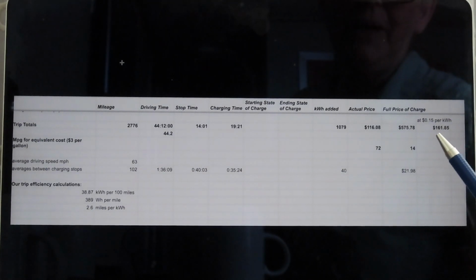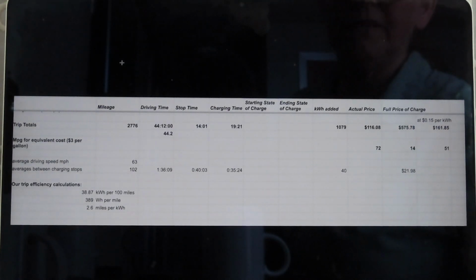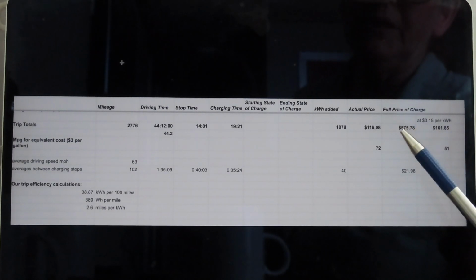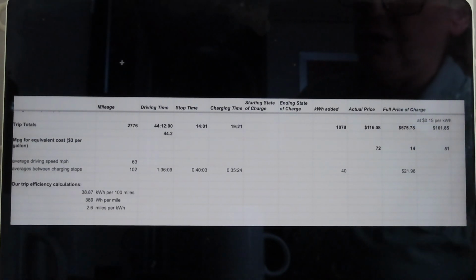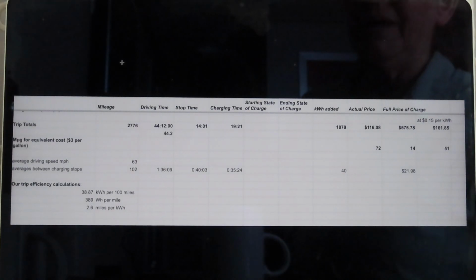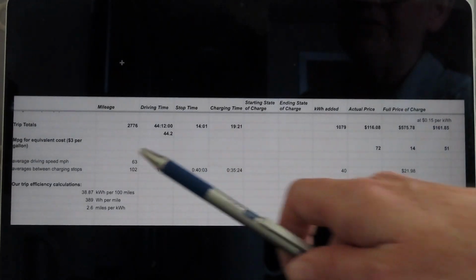But just for comparison, if we would have paid our house rates for all that charging, it would only have been $161.85. So you can see that using the superchargers is really much more expensive than charging an electric vehicle at home. Now, I was trying to compare that with a gas engine to see, did we save money over taking the RV out there?